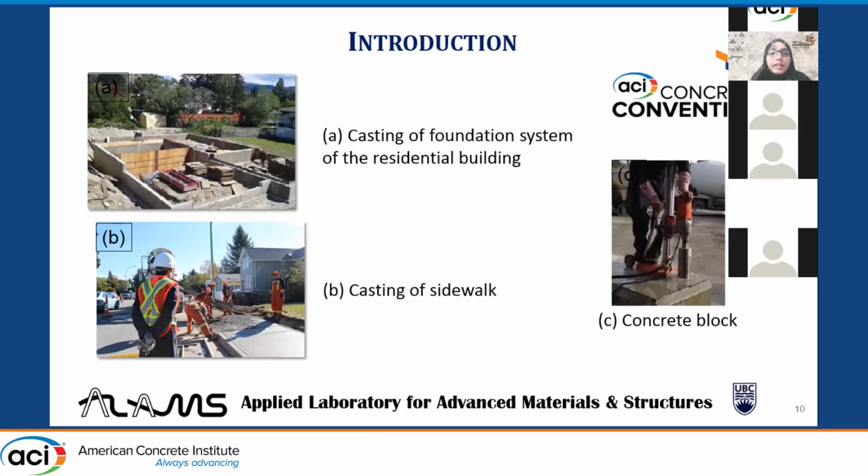In this slide, you can see the in-process construction activities on these projects. The first photo, at the top left, marked as A, is showing the in-process activities of the casting of the foundation system of the residential building. Photo B is showing the in-process construction activities for casting of a sidewalk.